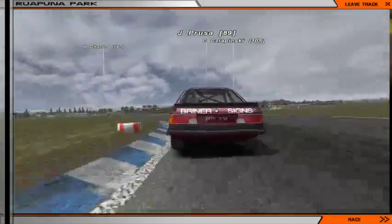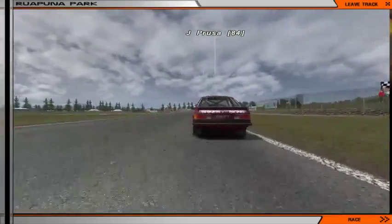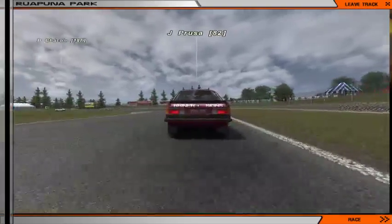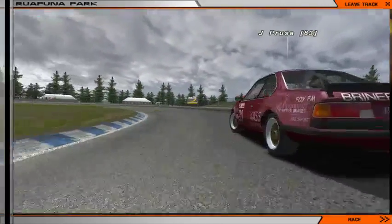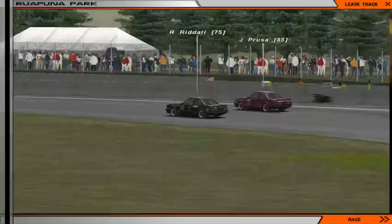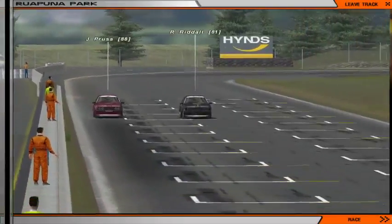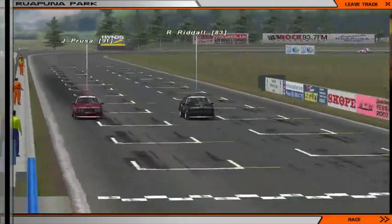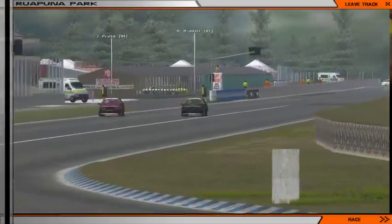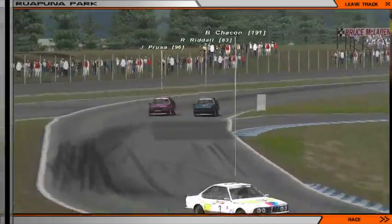So it definitely looks like Ray is quicker in the twisty stuff, but just like we saw earlier, Jan seems to be very good off the final corner and down the straight. As Ray dives up the inside. That's a very opportunistic move, as Jan got just a little bit wide. As Jan though has the top end speed by the looks of things, so let's see if Ray can stay ahead and take the position.